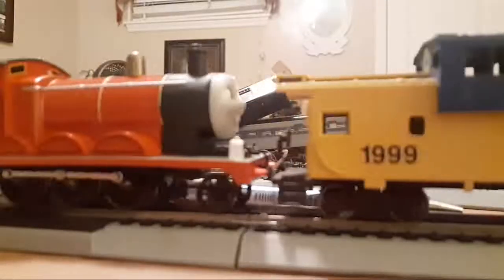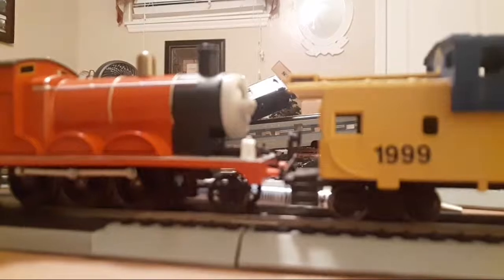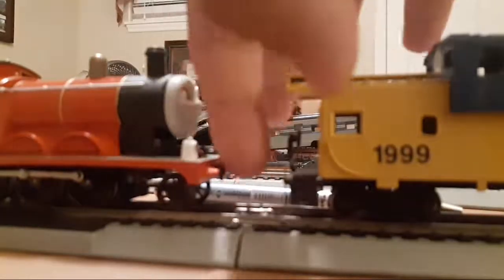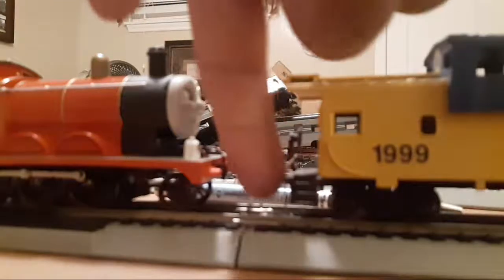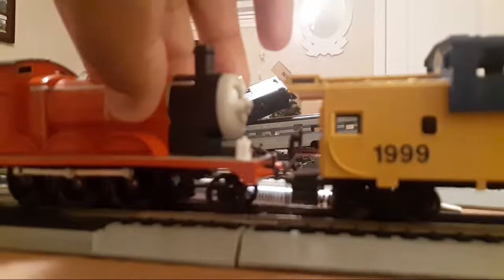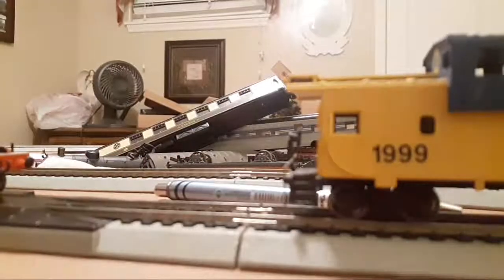All right, James, let's not have you slip anymore. So the reason why James and Thomas actually are able to give a push from behind is they don't have tension lock couplers in the front. Although, in certain episodes, James does push freight cars. But there's also no knuckle coupler on the caboose right where my finger is. So I can have James come up and give any other engine a push.